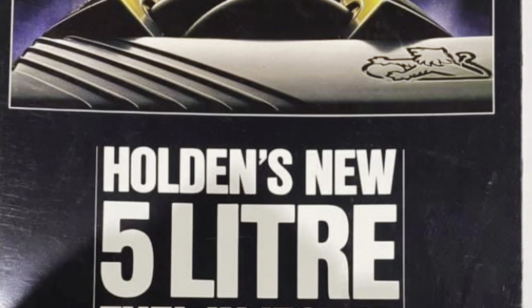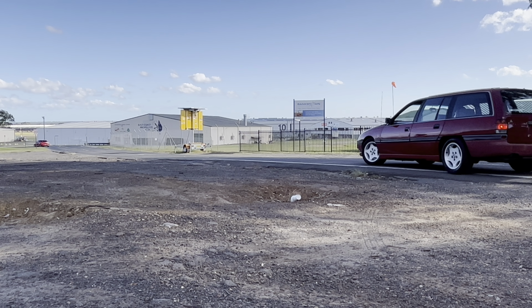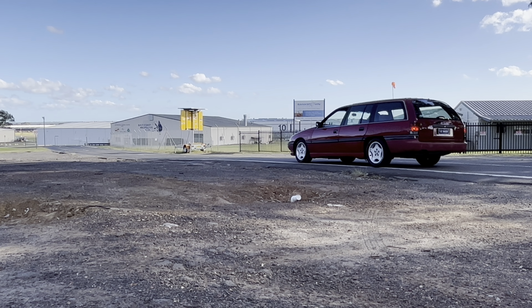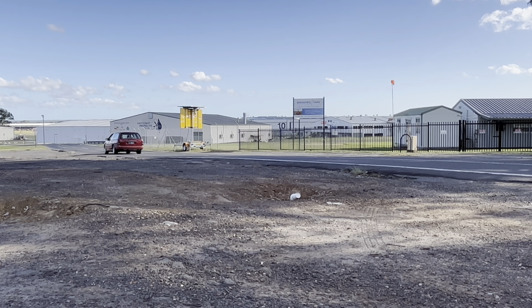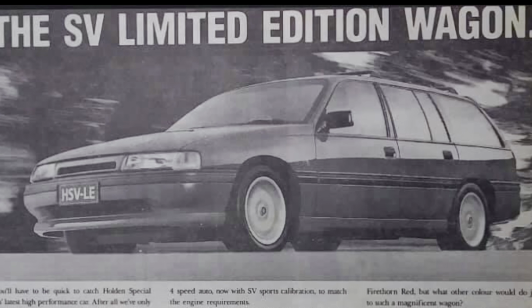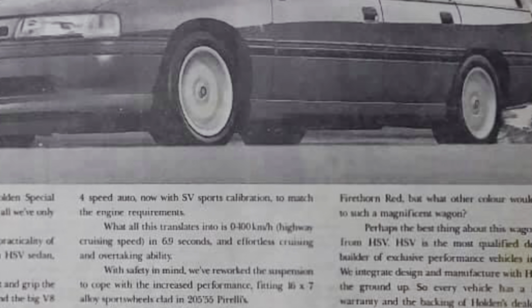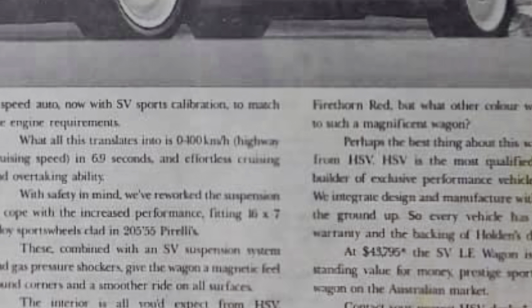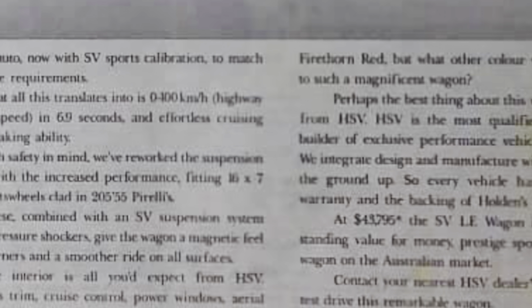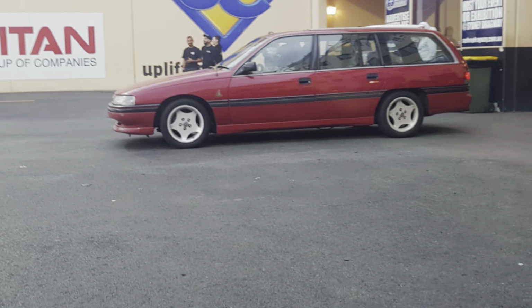The LE has a 180 kilowatt V8, the standard was 165 kilowatts. Back in 1989, an SV LE wagon cost just under $44,000, and they claimed it could do 0 to 100 in 6.9 seconds, which would probably mean it's the quickest HSV wagon until the LS1 VT Senator Signature wagon in 1999.